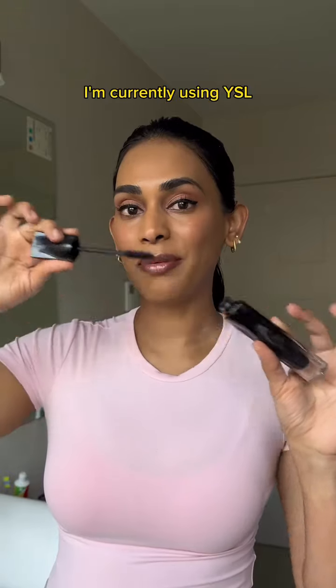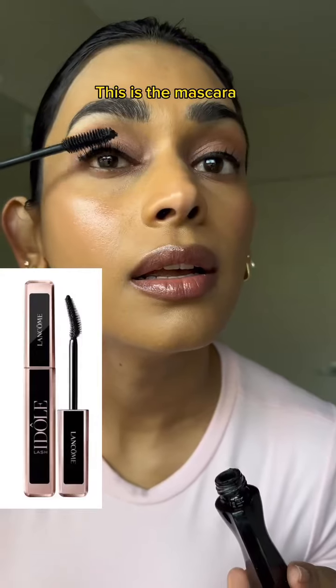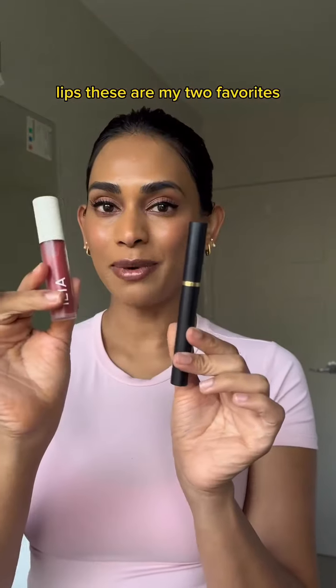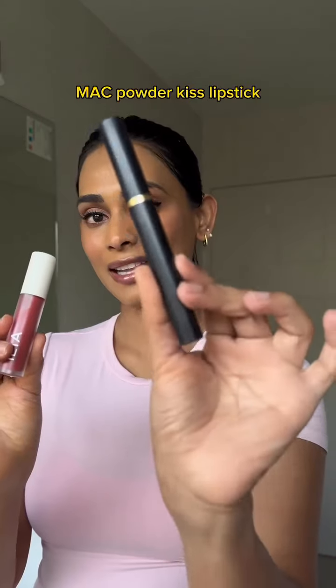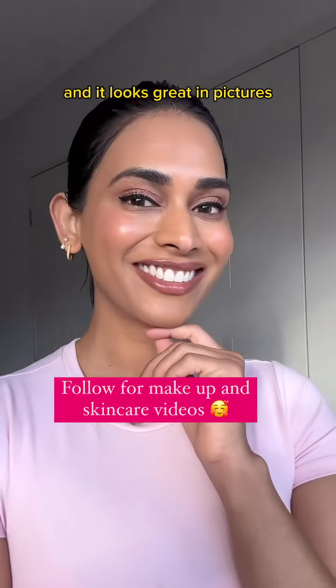Lastly, mascara. I'm currently using Lancôme. This is the mascara I used during my Japan trip. Lips, these are my two favorites. Ilia Tinted Lip, MAC lipstick. This is my travel makeup look. Easy on luggage and it looks great in pictures.